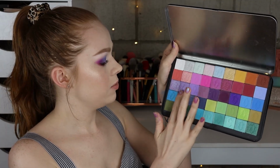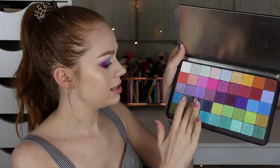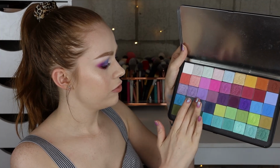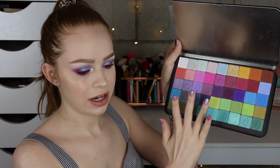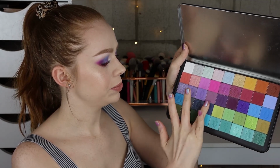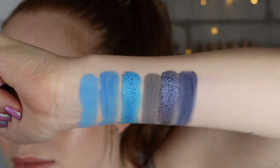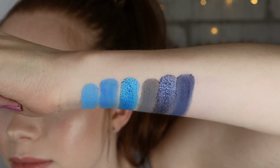All right, next we have Numb, which is a matte gray. Stargaze, which is kind of like a deeper, kind of muted blue shimmer. It's very pretty. And then Insomnia, which is a deep matte blue. Well, actually, I would describe it a little bit more as a navy, but there is the blue section, which again, I mean, is super, super pretty.